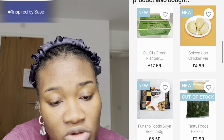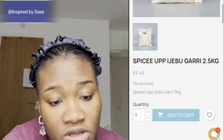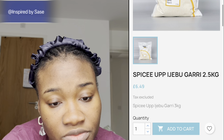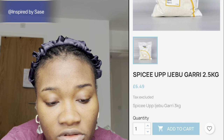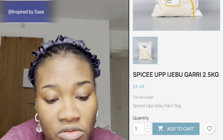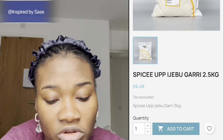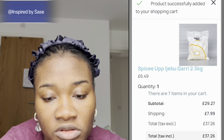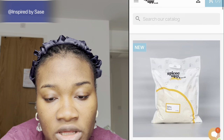I wanna see suya. Plantain chips is there. I want to get Ijebu Gari. This 2.5 kg. We eat Gari a lot in this our house. Okay, I'll just get this one. Add to cart. It's a reasonable size. It can last us for about a month. So it's quite good. So again, this is my basket. There's no agbalumo. I would have added that in.